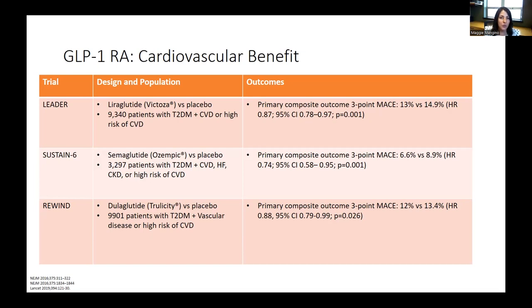All three of these trials used a 3-point MACE, or major adverse cardiovascular events, as the primary composite outcome, which included death from cardiovascular causes, non-fatal MI, or non-fatal stroke. Each of these three trials showed lower rates of the primary outcome compared to placebo.